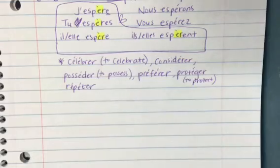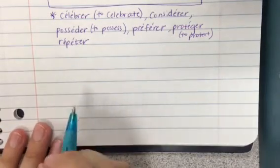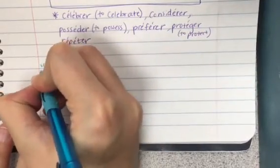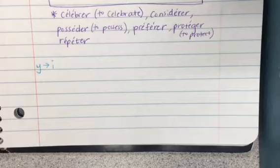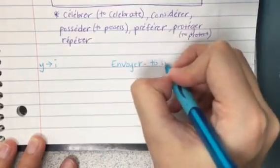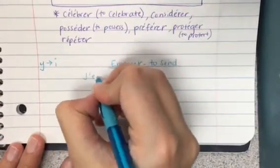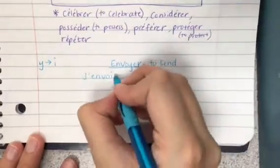All right, now your last one is going to be a y becomes i. All right? So I'm going to leave a space here. Y becomes i. The example I'm going to use is going to be envoyer. Okay, envoyer means to send. Again, it is a regular ER verb, conjugate it normally. I'm just going to change my y to i. And then I do my conjugating, j'envoie.